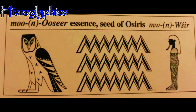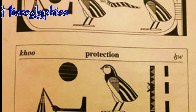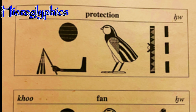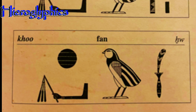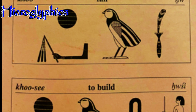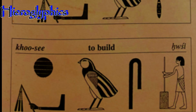So all of these images are definitely a little bit different, and it's different from what we would expect from modern day languages. We can see that Cheops is represented by the term Khufu, and protection is represented by Ku, Than is Khufu also. However, the representation of protection and Than are shown a little bit differently in the images. Our last image that we're going to discuss means to build, and that is Kusi. And as we can see, this is actually represented in ancient Egyptian by several images.